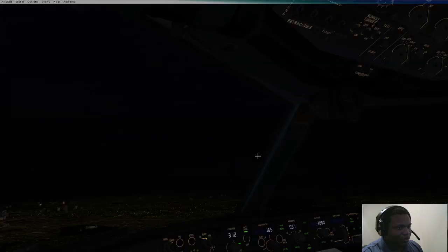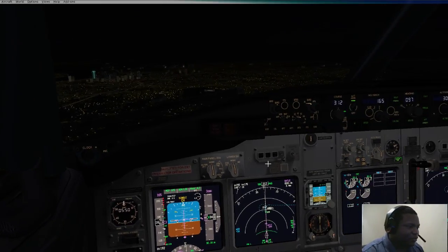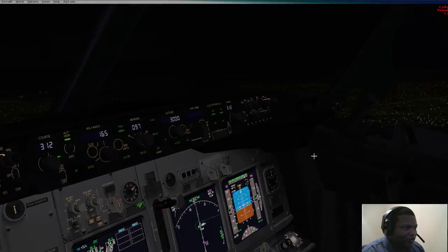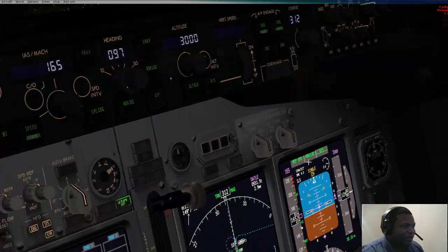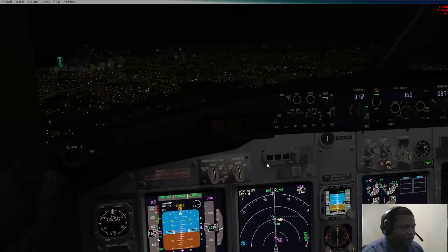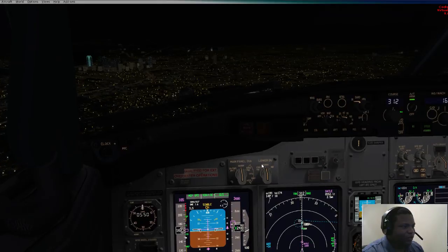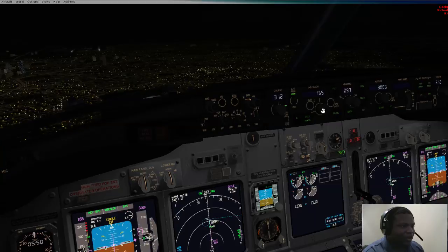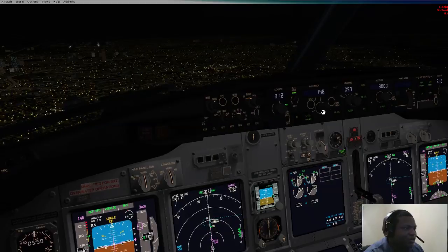Alright, so we got our landing lights down and they're on. Looks good. So we're about to intercept the glide path, so we're going to go ahead and arm. There's actually 2 autopilots. You only need 1 to fly, but for auto landings, we need 2 armed. So I'm going to arm both of them, and we're going to drop our gear down. So we got gear down, and we're going to bring in 15 degrees of flaps.